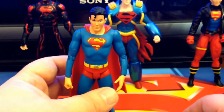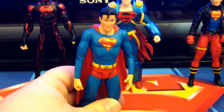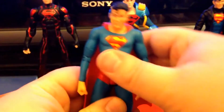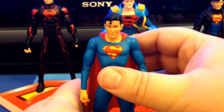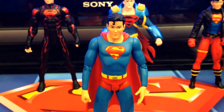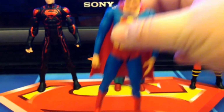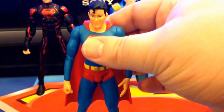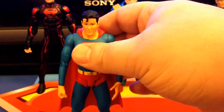One thing I will say about him is proportion-wise. Now, I'm going to go ahead and give DC a pass on that. You can see how that loose foot, though, is already getting me where he doesn't want to stand. Stupid ankle rockers. I will give DC a pass on his proportions. His legs are very long compared to his torso. But, yeah, that stupid ankle rocker.